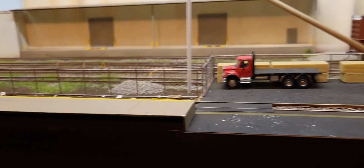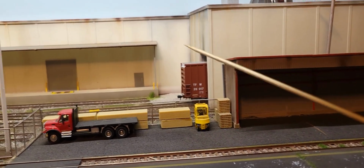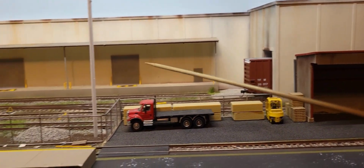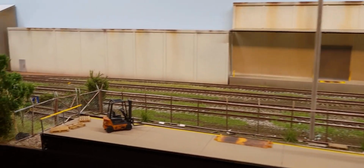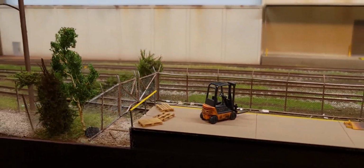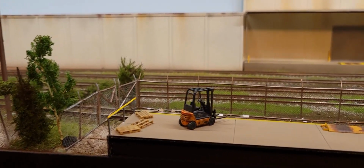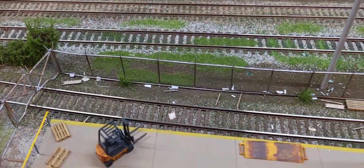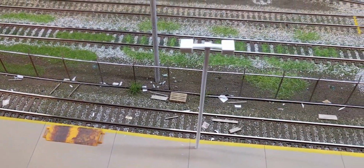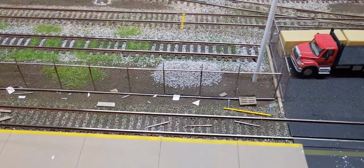Both this and this are scratch built, including the fencing that you see all the way around it is all scratch built. The pallets here, I believe these are by Faller. I think that's the name of the company. I could be wrong. But what I did to detail the lumberyard is kind of just put some papers down there, some pallets, some broken wood, things you might see in a lumberyard.